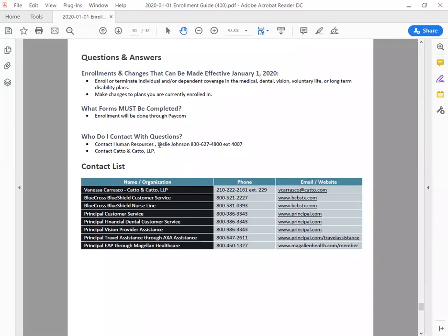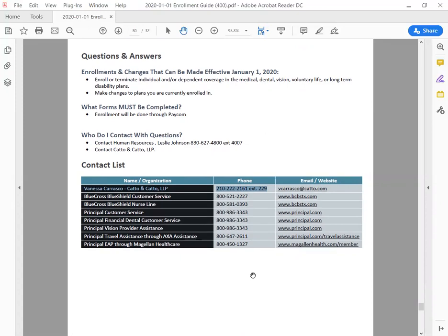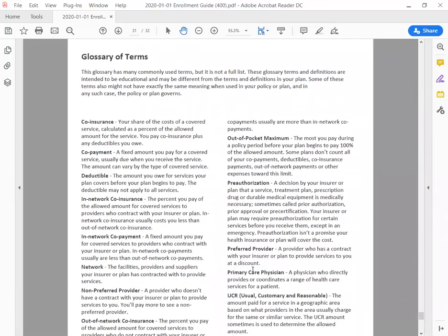Leslie is the primary point of contact, and Vanessa in our San Antonio office backs her and the rest of the HR ninjas up with any questions that you have throughout the year. And then we've got a glossary of terms just in case you are interested to know more about insurance.